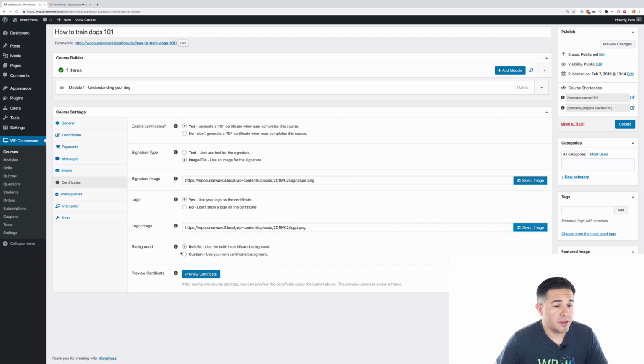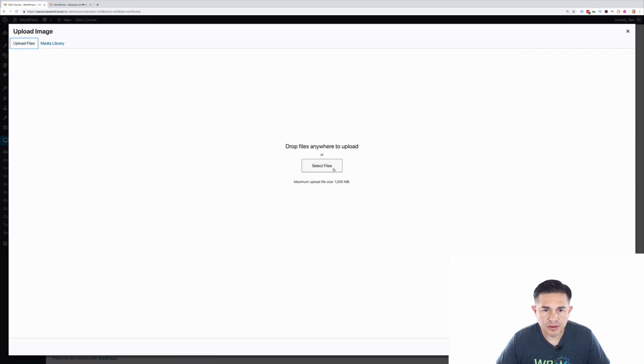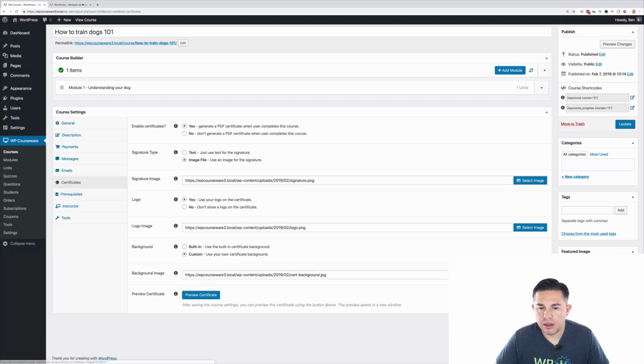Now the next option here is the background. We do provide a built-in background for the certificate. However, you may want to have a custom background. And so for that, we'll click Custom. Again, the info icon here does indicate the pixel size of this particular image. I believe the 3508 by 2480 is in reference to the A4 paper size. So we're going to click Select Image, Upload Files, and I'm going to pick our certificate background. Now the certificate background could be a JPEG or PNG. So we're just going to pick the first option here, and we'll hit Select Image.